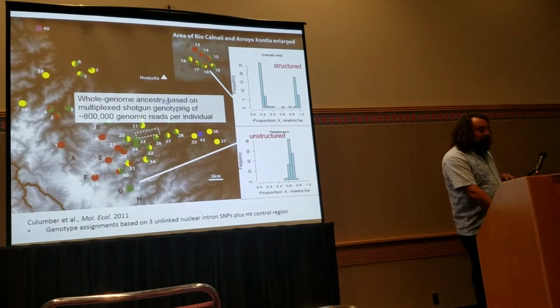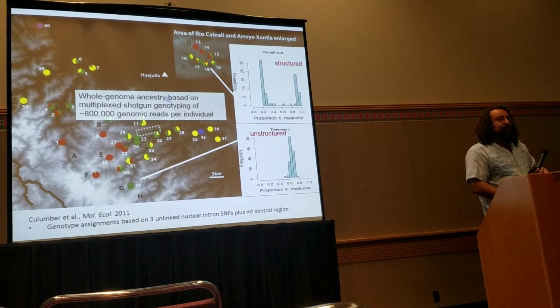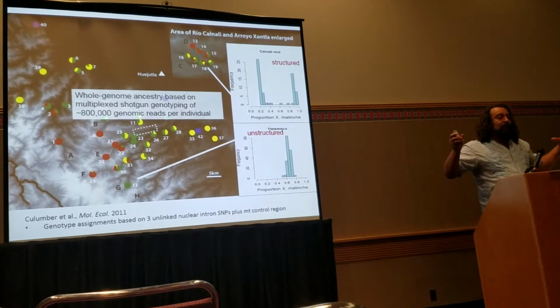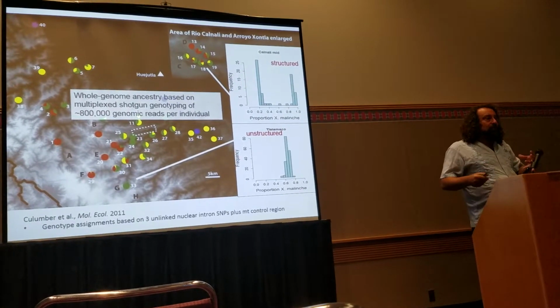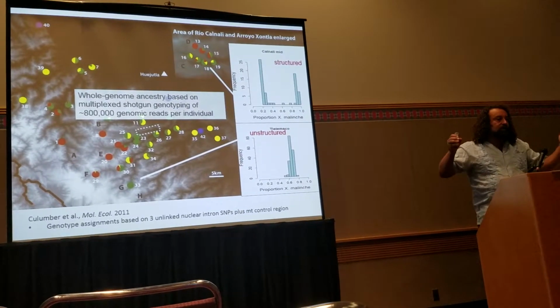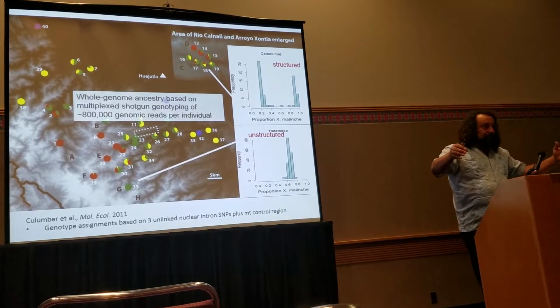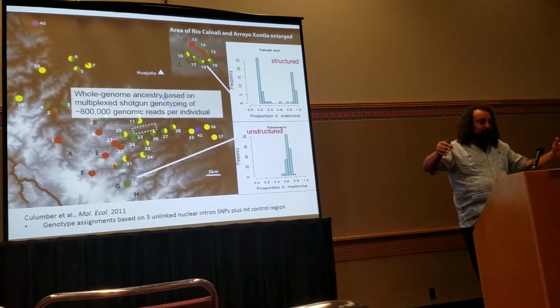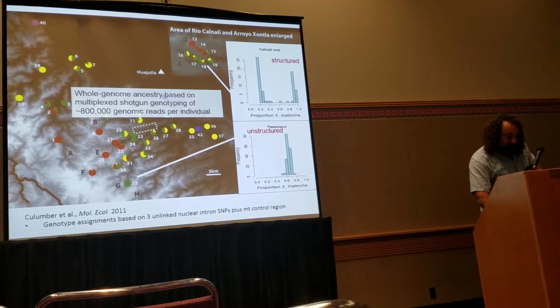One of the cool things about this system is we see some populations where they're essentially panmictic with respect to ancestry, everybody's mating with everybody in a hybrid swarm, and others where we see discrete clusters of ancestry: hybrids like one parental species, hybrids like another parental species, with very little gene flow between them.